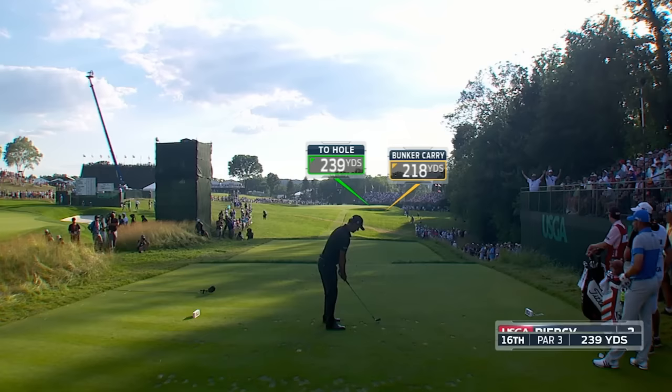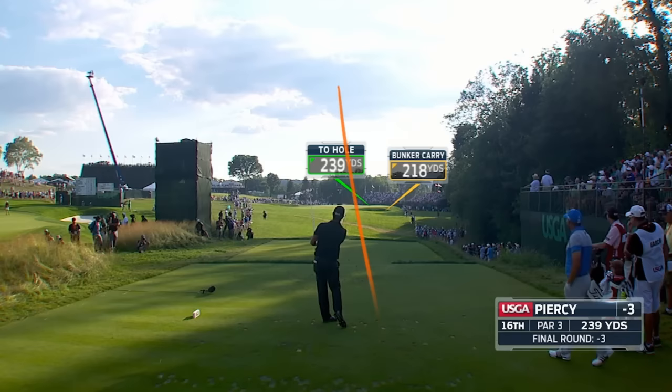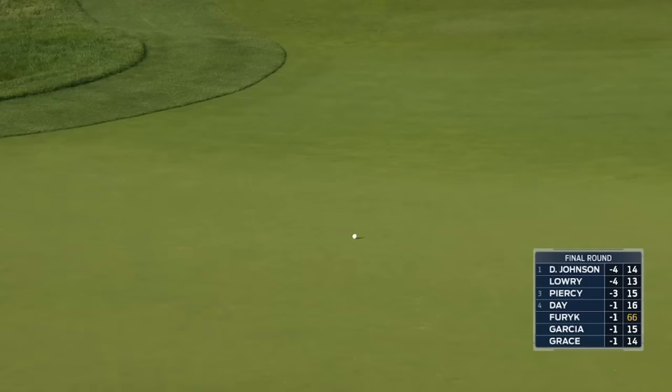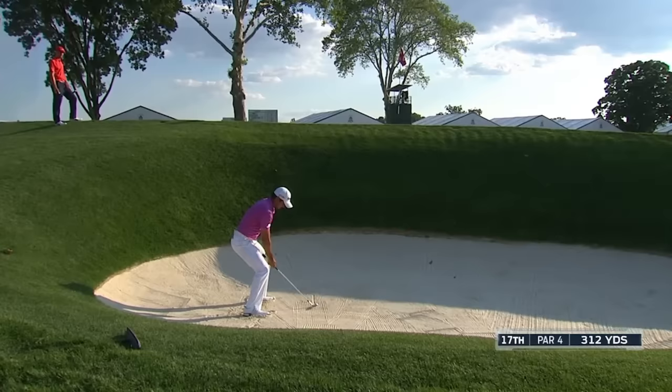Scott Piercy on the 16th tee. Go hard, baby. Go hard. Got to clear that front. Balls front there, and it's not going to do it. Going to roll back right where Jason Day was. Brutal hole. Now Day from a harder shot now.